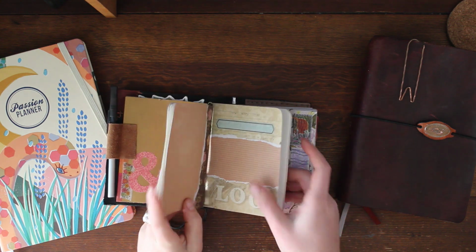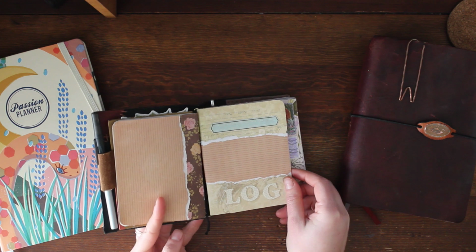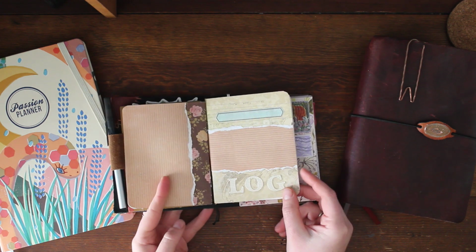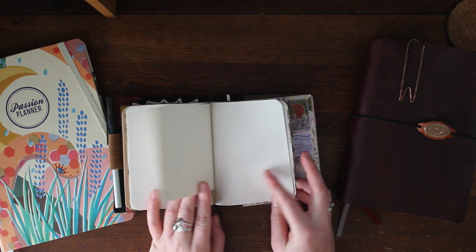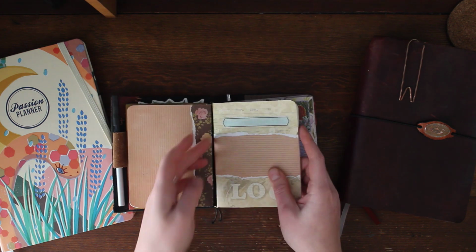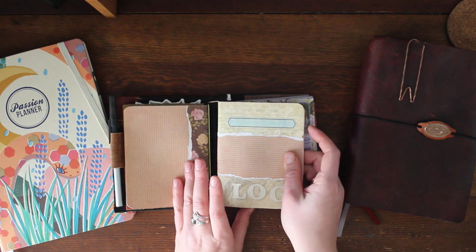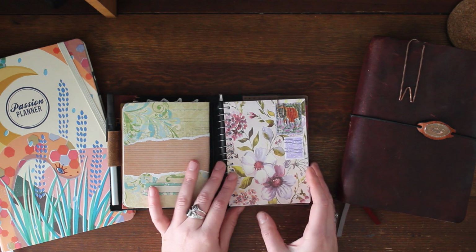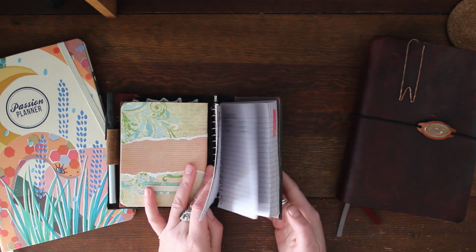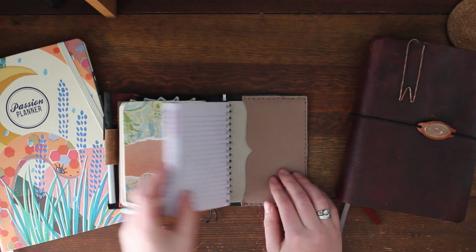I did make another one of these signatures just because they're so fun to make with weird offcuts of scrapbook paper. I even had some weird offcuts of paper that I put in the center as the signature, and I just stapled this along the edge to get it to stay together. But I made another one of these guys. And then I've got this little book in the back that I got from the dollar store, and I made that pocket in the back of this to slip that in.